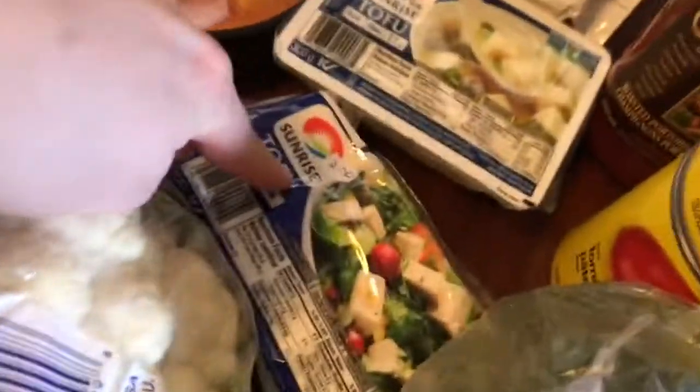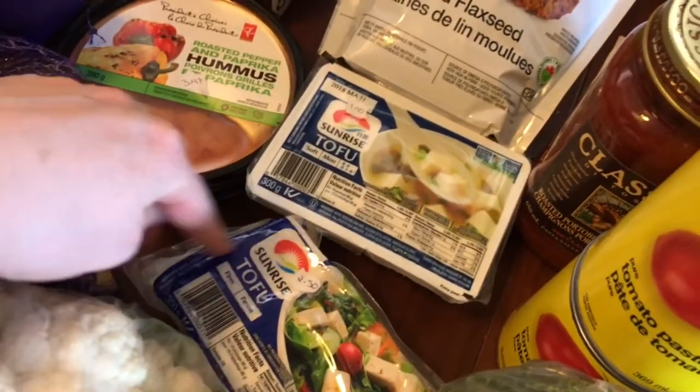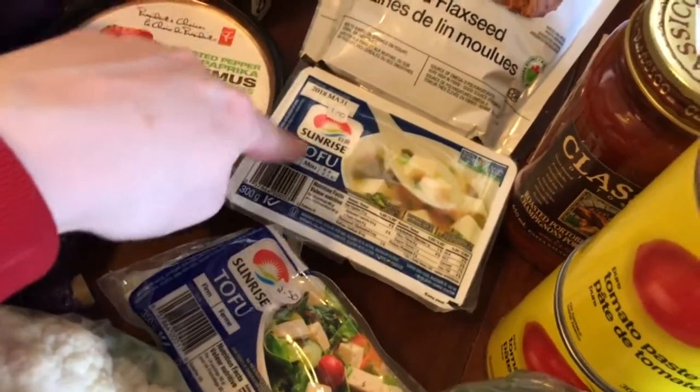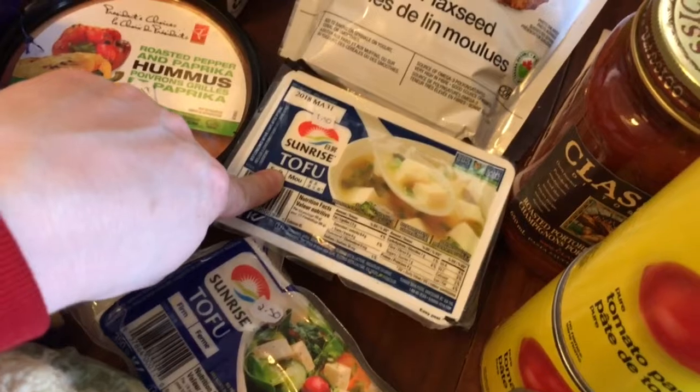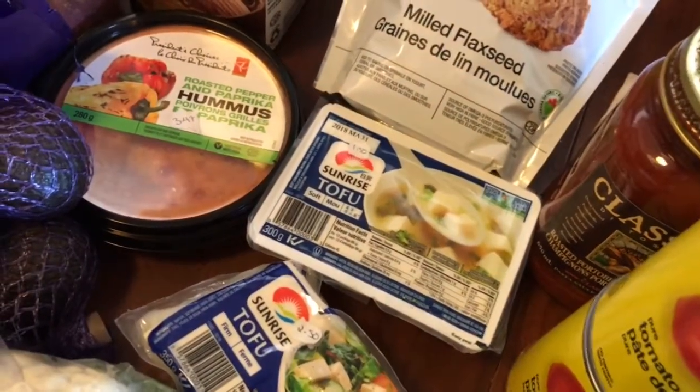Let's see, tofu, $2.50. I was being kind of stupid, I could have bought 2 of these and got them for like $2 each. And as well for these ones, if I bought 2 of them, it would have been $1 each. So I could have saved like, I guess, $1 for each of those.